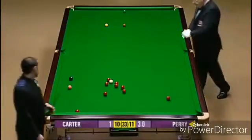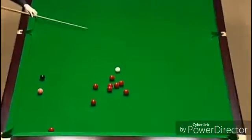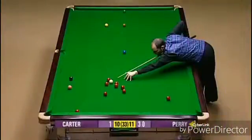Didn't quite get the red that he played to cannon into. He wanted to miss this one and hit the red just to the right of it, and it would have been perfect. He's still got the red here, but he's close to it, and he may have to play for the pink this time.